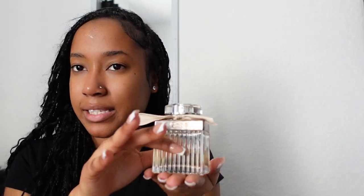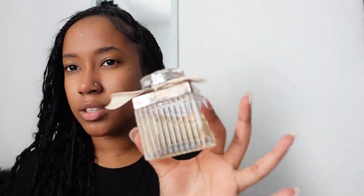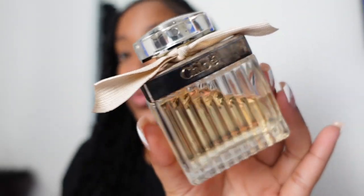Let me give you guys a price range on this one. The price range is probably like 60 to 100 if you're getting the bigger size. But I think this one is probably like $60 or something like that. I didn't buy it, y'all, so I really don't know what the price exactly is. But I love this fragrance. I love it.